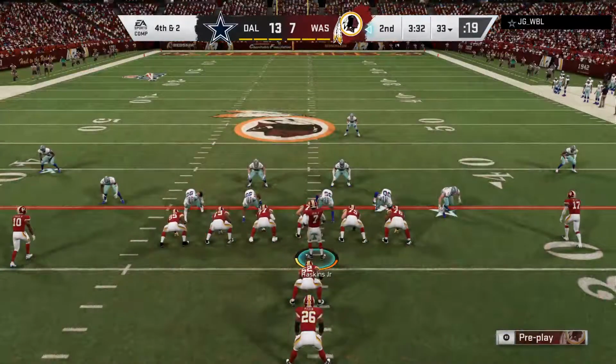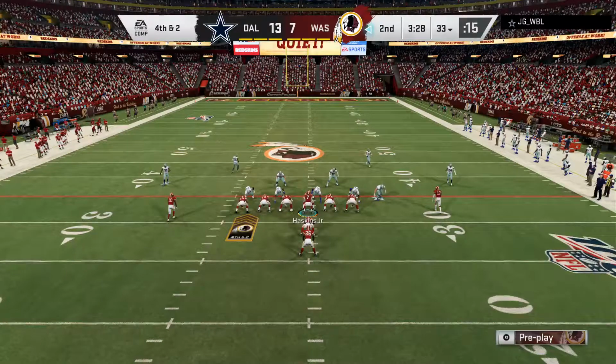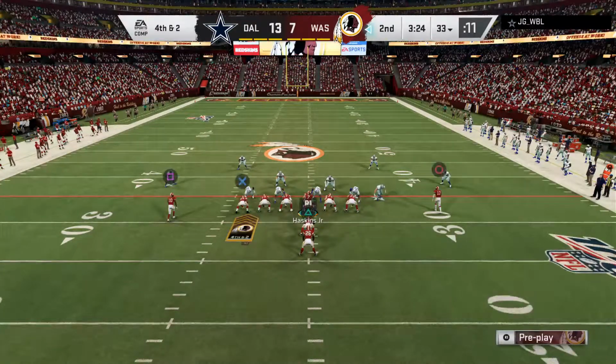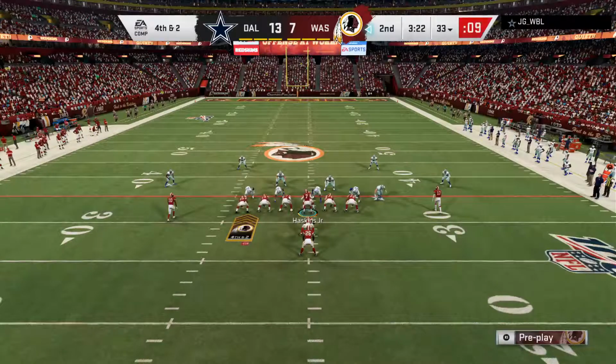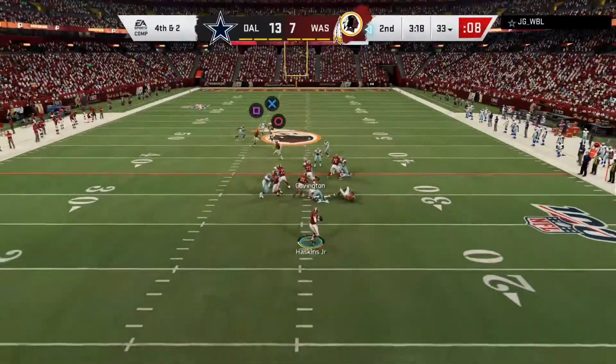Set, ready. 70 engine. 54. Echo. Here we go. Mike 5-4. Wild Bill. Hey, we're running. And they'll indeed go for it with Haskins.